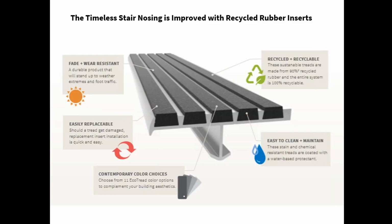The answer became recycled rubber inserts, and they're fade and wear resistant. They're easily replaceable. Got a lot of different color choices. They're easy to clean and maintain, and they're made out of recycled content. And to go a little bit deeper on this, what does all that mean? So the recycled content, what is this? What is the material that the manufacturers have said is going from the flip phone to the iPhone for stair nosings? Quite simply, if you've been in health clubs today, or if you've been on children's playgrounds, that surface that you're walking on is a recycled surface, and it's been used in entrance flooring for 25 plus years.